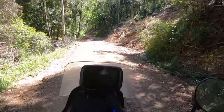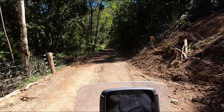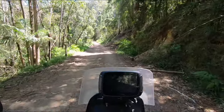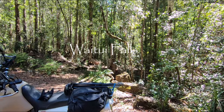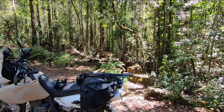Alright. There's one of them. Yeah, so this would have been all across the road then. It's one of the blockages. So it's just on the right. Not really signposted, but not too hard to find. Alright, let's go down and have a look.